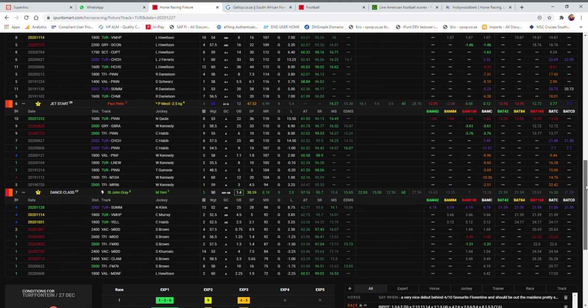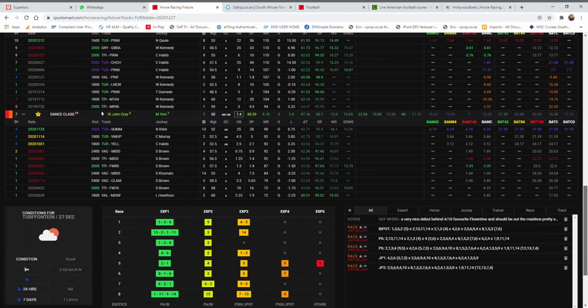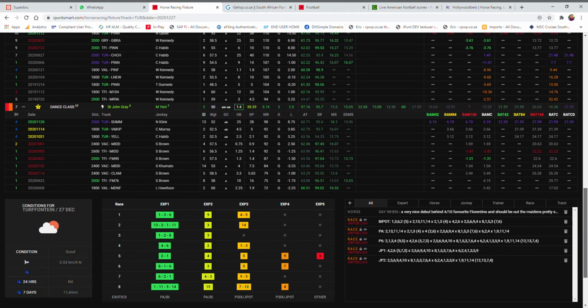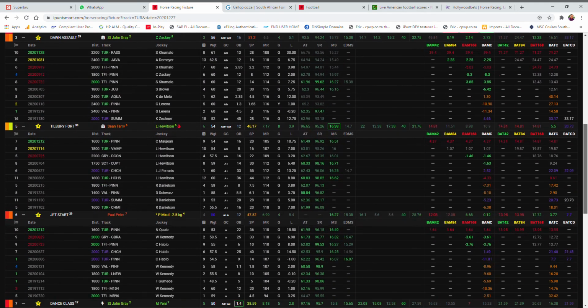and he's at 12-1. So yeah, Dance Class the favorite at 21.59 bat versus Jet Start, a 7.7 bat at 12, carrying only 50 kilos. You know which one I would rather prefer at that kind of value. So again, a little bit of a tough ask here for the favorite to win, and that's race 4.